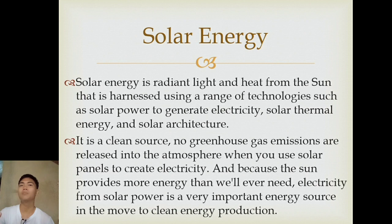I'll be tackling all about the third energy source, which is solar energy. Solar energy is radiant light and heat from the sun that is harnessed using a range of technologies, such as solar power to generate electricity, thermal energy, and solar architecture. Solar energy is a clean source. No greenhouse gas emissions are released into the atmosphere when you use solar panels to create electricity. And the sun provides more energy than you'll ever need. Electricity from solar power is a very important energy source in the move to clean energy production.